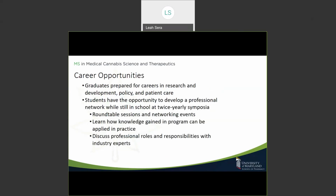A lot of prospective students ask me, well, what can I do with this Master of Science degree? And what we expect is that graduates of our program will be prepared for careers in a lot of different areas related to medical cannabis, including research and development, policy, and direct patient care.